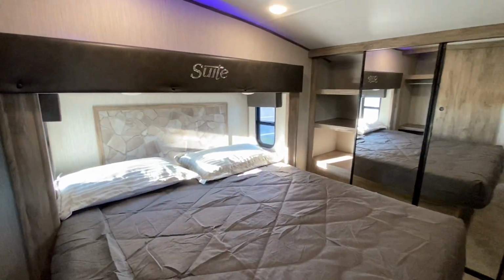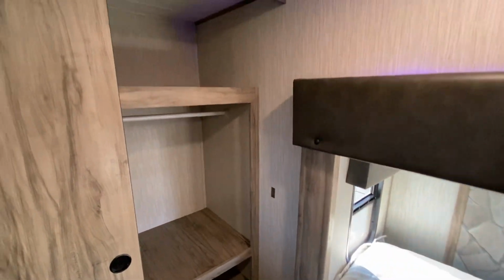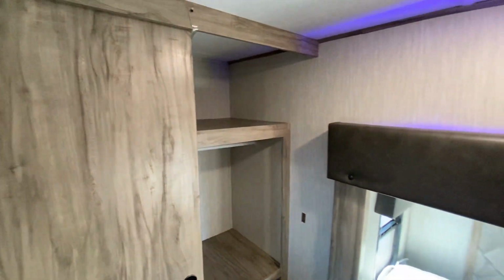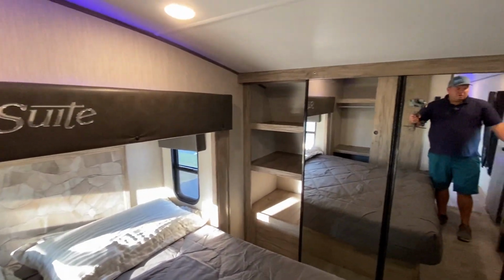Now you got your bed right here. Check that out. That's always nice. Nice little area to hang some clothes, place to put some shoes. Do whatever you got to do. I know most campers will not have a problem filling that up. Some more right over there.